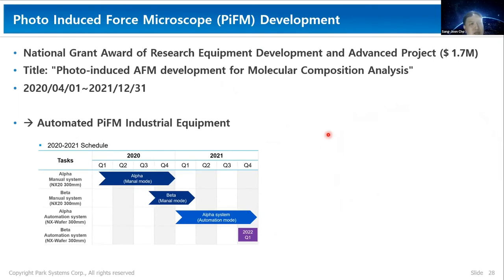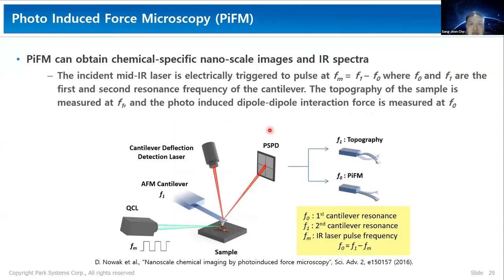I have won an additional grant in research equipment development and advanced project titled photo-induced AFM development for molecular composition analysis. The development of the industrial automated version is due until the end of next year. So photo-induced force microscopy can obtain chemical-specific nanoscale images and IR spectra.